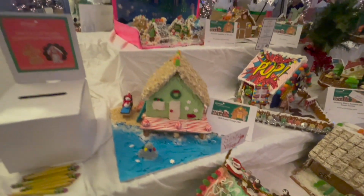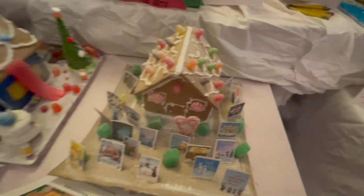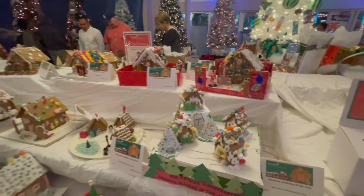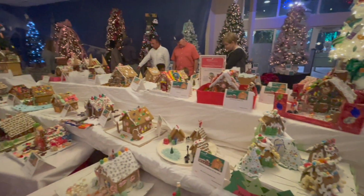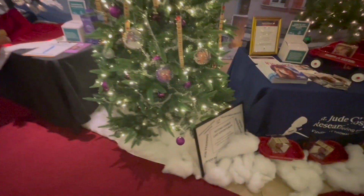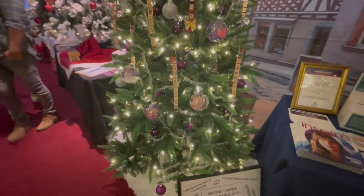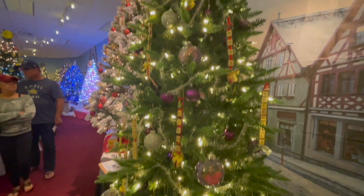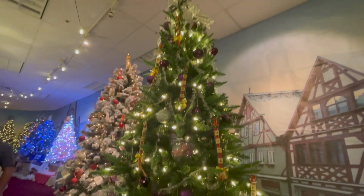Now, in addition to trees, there are gingerbread houses that have been decorated. Look at these. Oh, Girl Scout trees. Yep, Girl Scouts. I used to do these when I was in Girl Scouts. These are pretty elaborate. That one's quite the house.